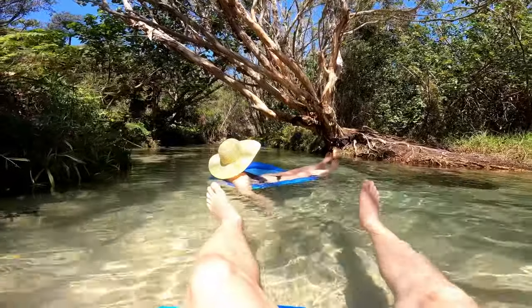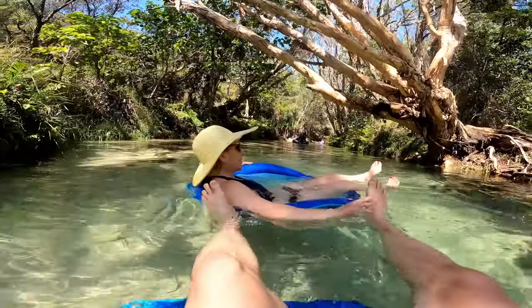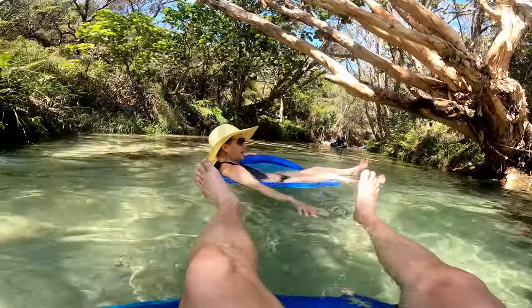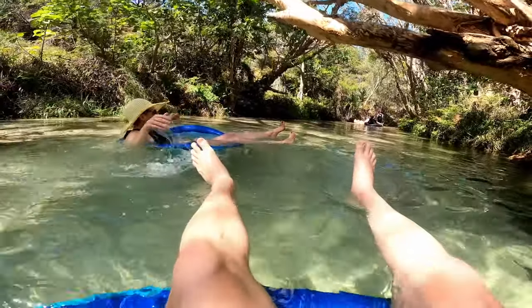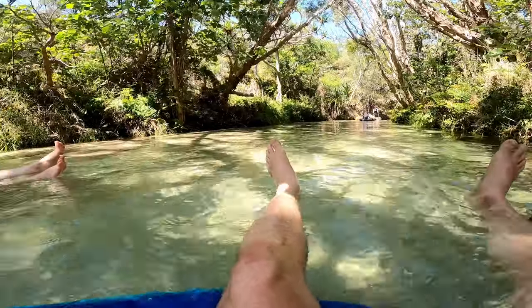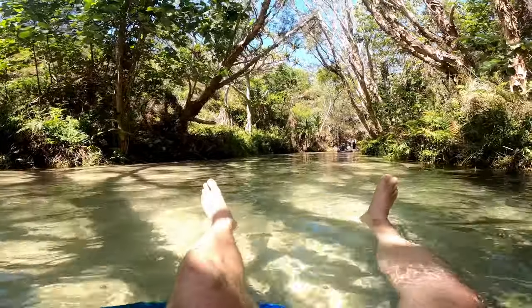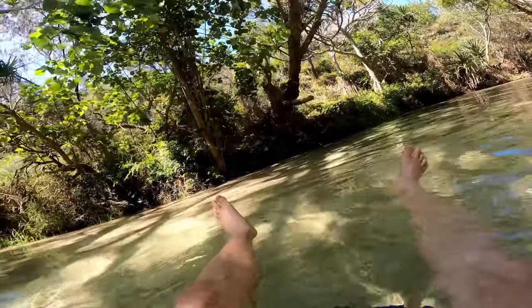Shallow though, like if you put your hand down, you can stop yourself. Probably at high tide, I don't know if high tide makes a big difference. Oh, hey, we're gonna crash! Don't push me like that. I'm gonna push you in the dirt. It's a bit steady in places, isn't it? I'm not floating anymore. I am.